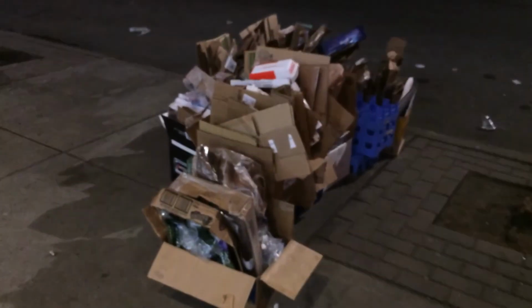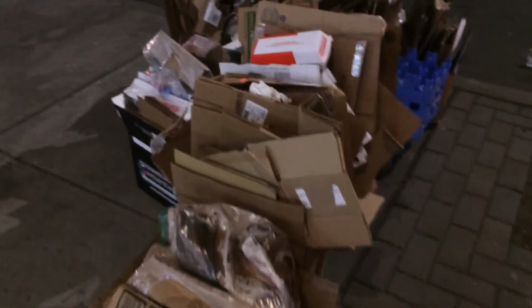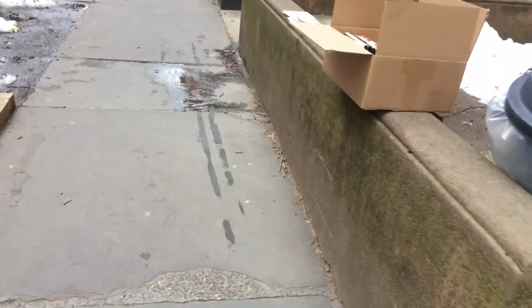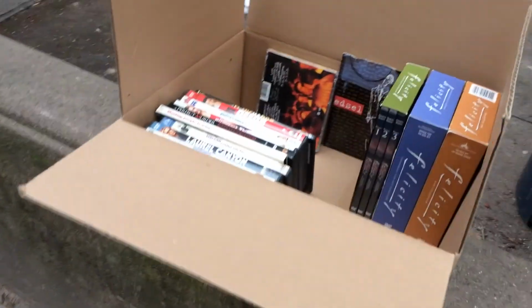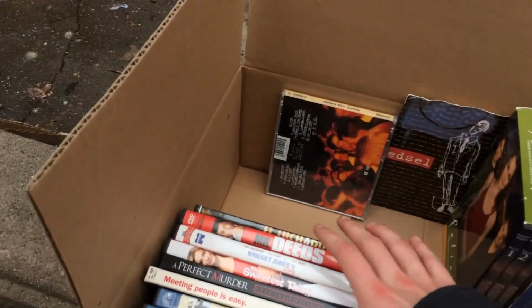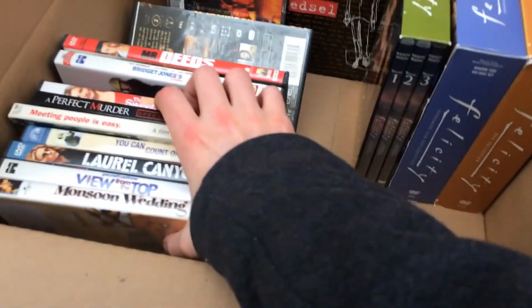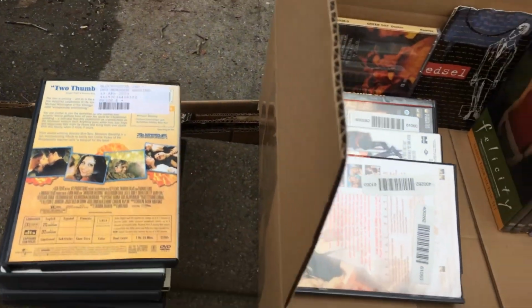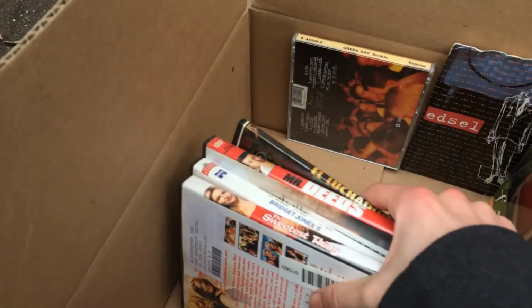Here's a lot of boxes, but they're mostly smashed. Oh, here's a good one. Sometimes you'll find boxes in New York that have some junk inside, but thankfully this one, it was not too easy to take the stuff out. Whoops.